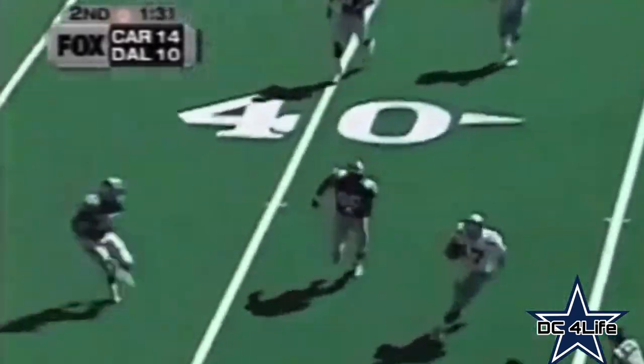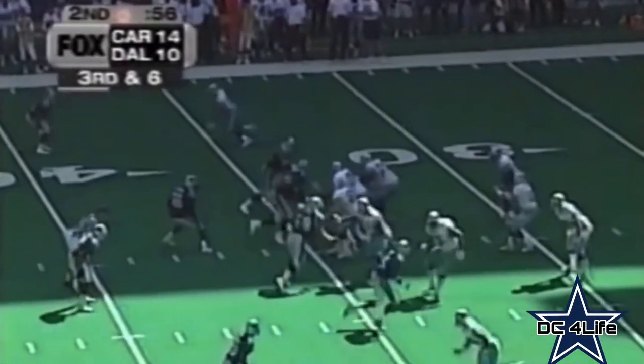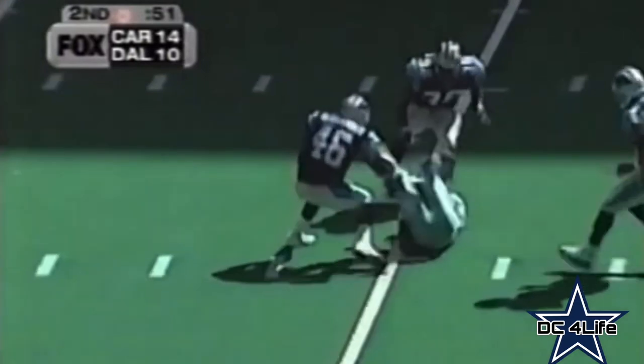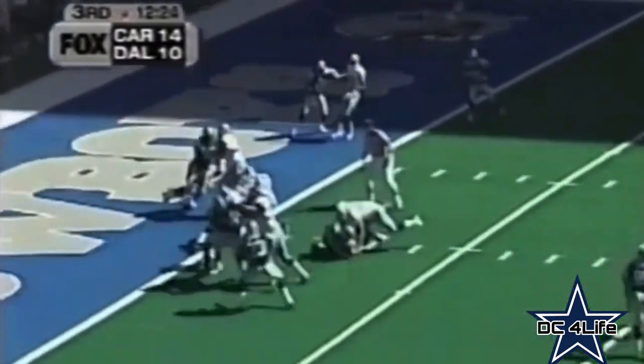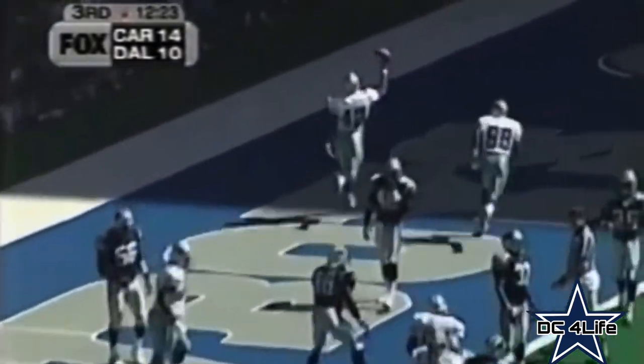Here comes Jason Garrett. Out of bounds and stops the clock. Shooting for Jason Garrett in the shotgun. And Garrett. Pass complete to Michael Irvin coming out of the slot. Down from the 6, third and goal. Warren touchdown on the shuttle pass.